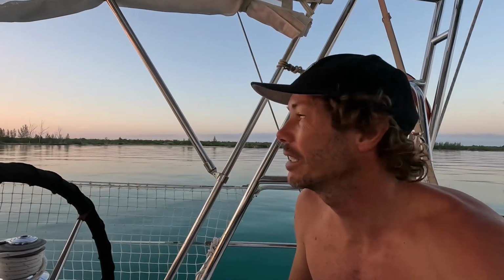Super still morning. Only downside is this island's got a lot of mangroves and we anchored pretty close to shore, and the no-see-ums are everywhere at the moment. So we want to get going so we can stop getting eaten alive here. All right, I'm gonna pull up the hook and get out of here.